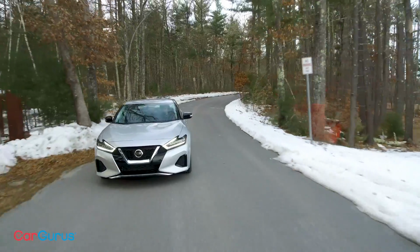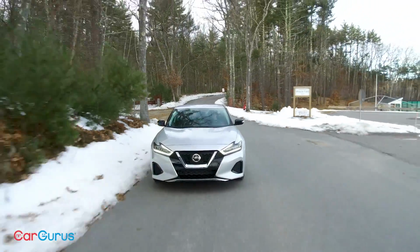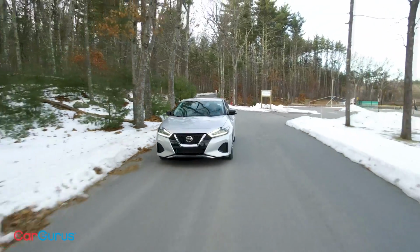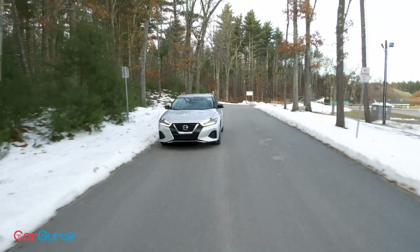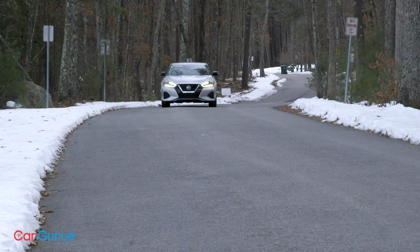But you can't get all-wheel drive like you can on the Altima, and that would really extract the full potential of that big V6. Without better steering and brakes, the Maxima isn't as focused on the driver as it should be. You'll still have fun and won't burn a ton of gas.